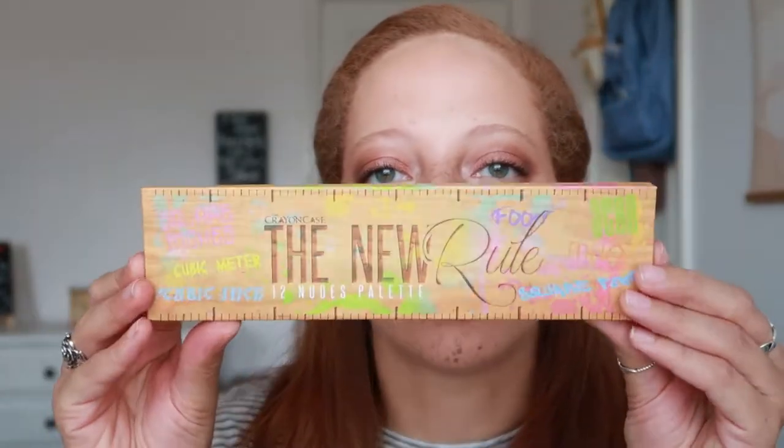It kind of looks like a little ruler, which is the aesthetic of this brand, kind of school products. Really the only products that they had at the Walmart I was at was this palette, the Velvet Liquid lipsticks, as well as they do have some makeup wipes, I think. They did not have the crayon case, the actual crayon palette, that looks like this. They were all out of that one.